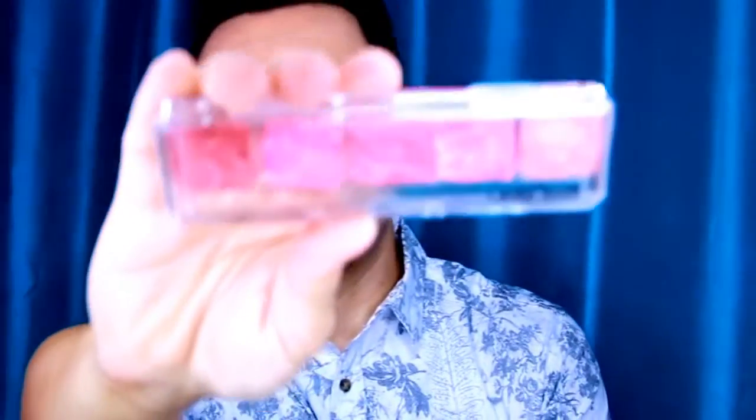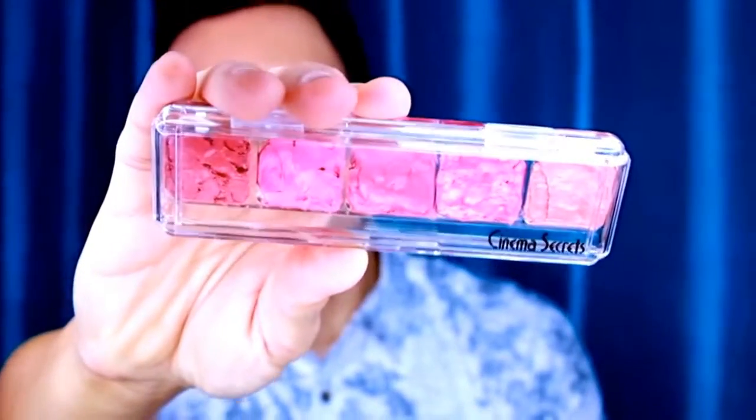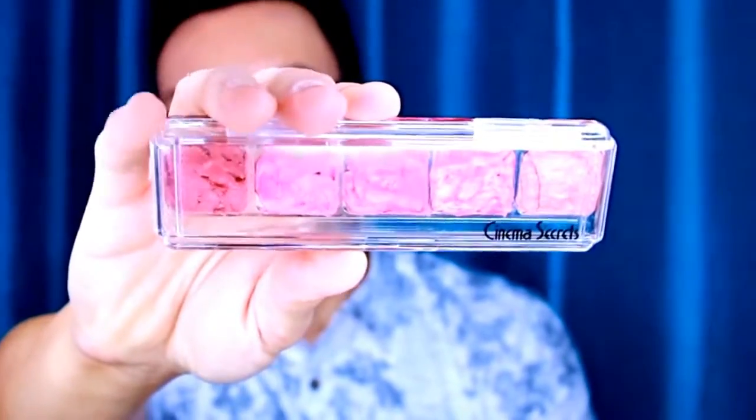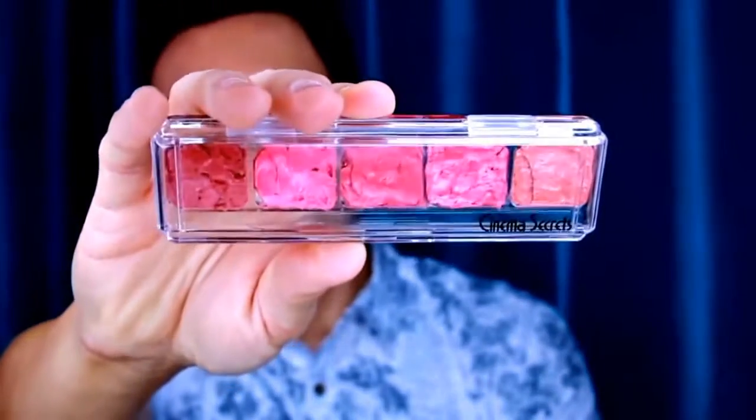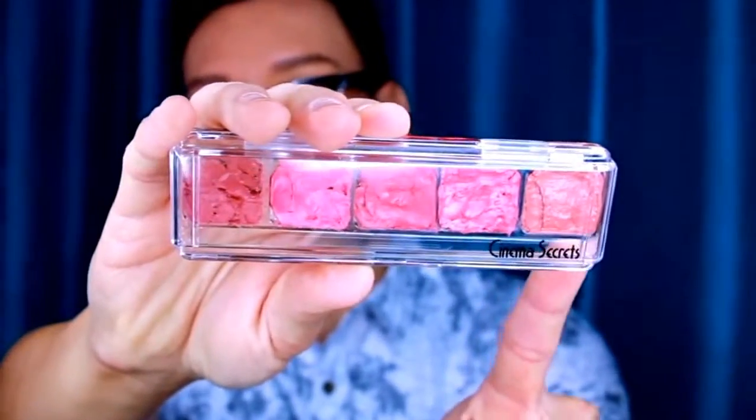Now I'm looking at this one right here. This one is mostly pink. The three in the middle are very, very pink, and they're very similar. Let me put that up to the camera so you can see that. The one here is a little bit deeper, and it does look a little bit warmer. And then the one right here is very light and sheer. So this is a really good palette to have.